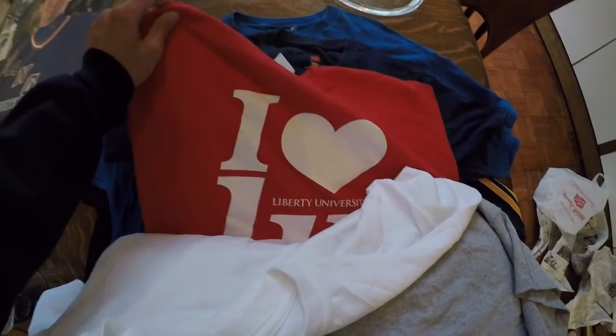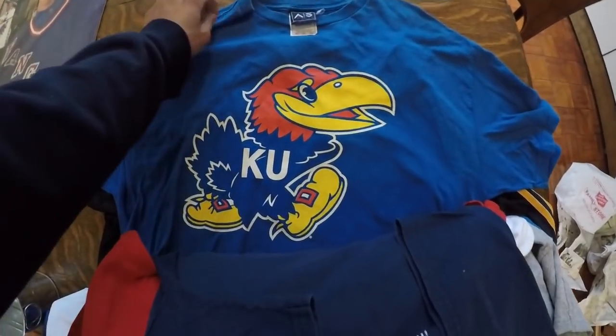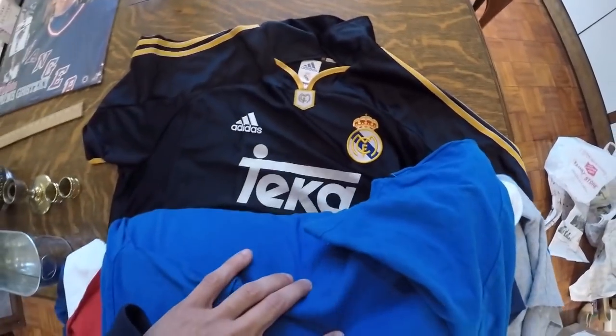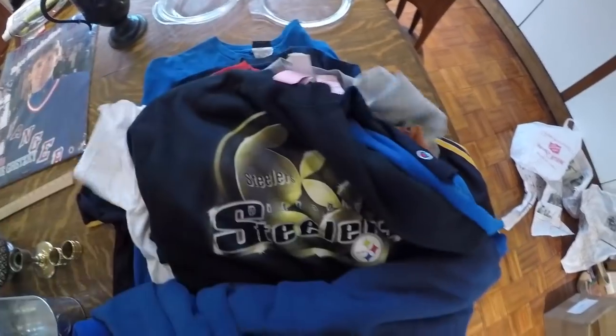I've shown this shirt before and I've sold it, so I picked up another one. Kansas University again, and a nice vintage Real Madrid. I believe it's a 96 jersey made by Adidas. 1996 is when they came out with that style, so nice old school look.